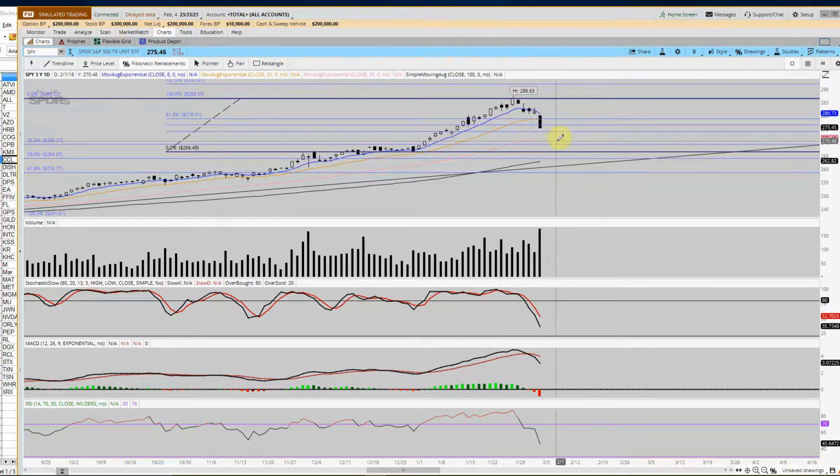But that's what happens in a pullback. The markets generally move faster, like we saw on Friday. They generally move faster in the down direction when there is some kind of pullback or correction. Volume was very high. And so now the question is, where do we go from here?